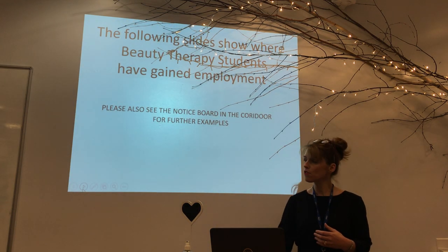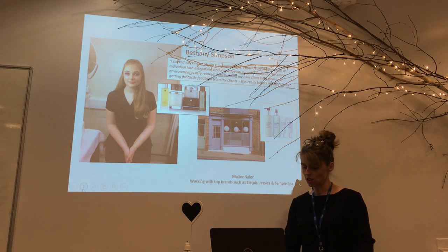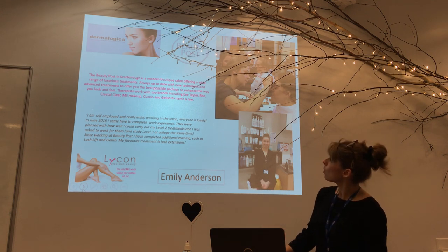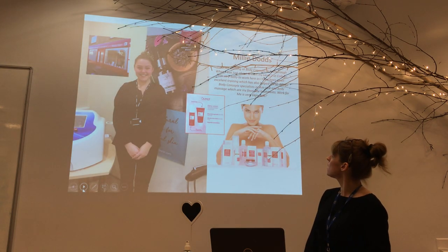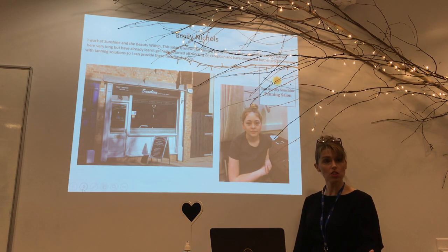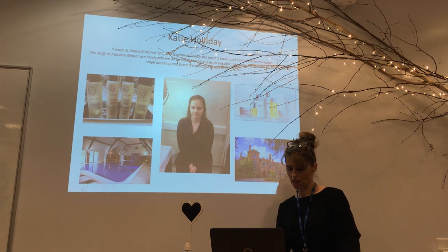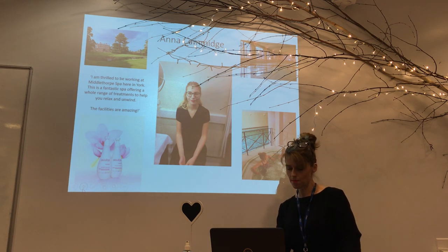So just going to skip briefly through some of the slides from where students have gone on to work. Beth is working at a salon in Moulton, which is where she lives. These are last year's students who have left and remain in contact with us. Emily Anderson, she's also working in a salon. She's at the Beauty Post in Scarborough. We have Millie, who's working at another salon, Body Concepts in Scarborough. Emily, who was at Sunshine Salon. Katie, she is working at Aldwark Manor, which is a lovely spa, and not too far away. Another lovely spa, Middlethorpe Hall, is where Anna ended up working.